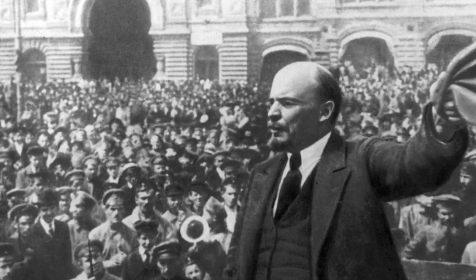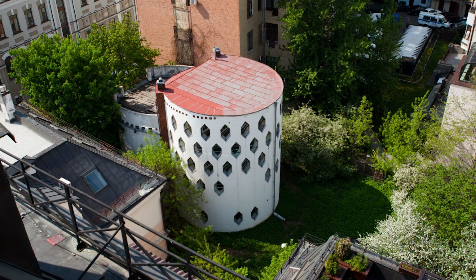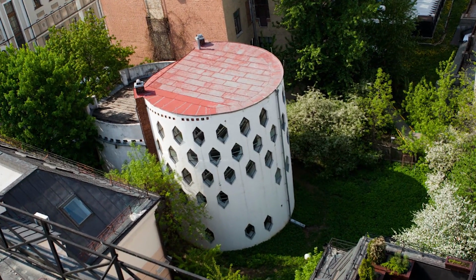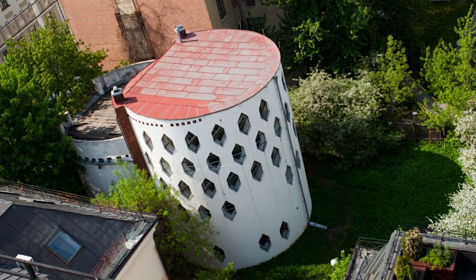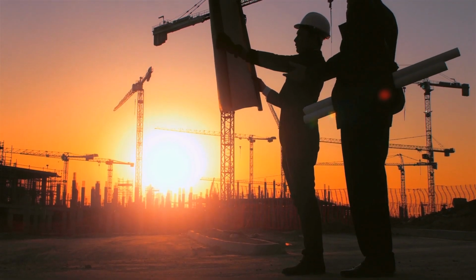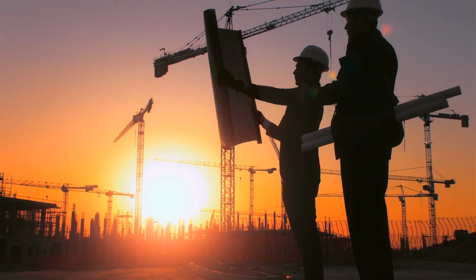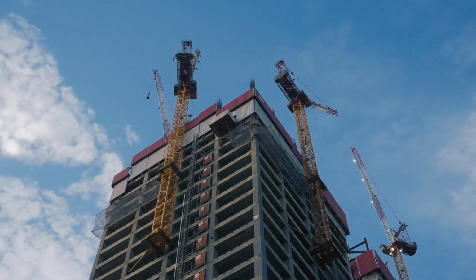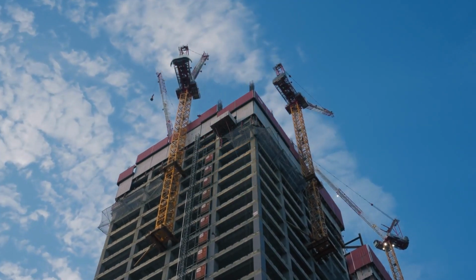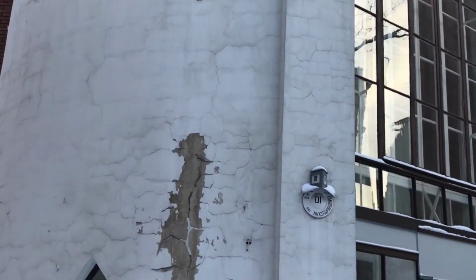The aftermath of the Russian Revolution saw a cultural and artistic upheaval. Architects like Melnikov, tired of the styles of the past, embraced new forms and materials. They believed architecture should reflect the new socialist order, prioritizing function over form and embracing the clean lines and industrial aesthetics of the machine age. The Melnikov House is the embodiment of this philosophy.